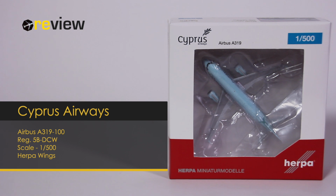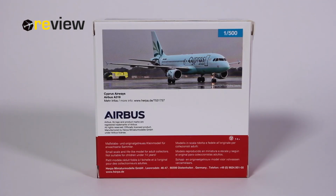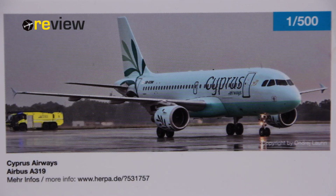Today we will take a closer look at an Airbus A319-100 from Cyprus Airways. At the front of the box we have the cutout so we can get a glimpse of the aircraft inside, and we have the Cyprus Airways branding. Then on the back side of the box we have a very nice image of the aircraft itself, and we are provided with a web link by Herpa where we can get more information.